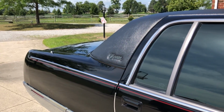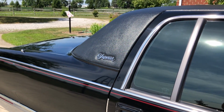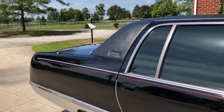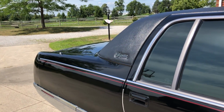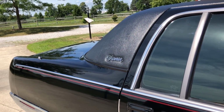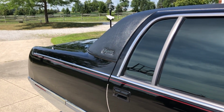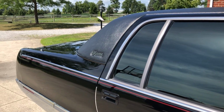Now, as you can see, it says Superior on the vinyl top there, and that's the company that, of course, stretched this car. But normally there would be a Cadillac logo there on the vinyl top, but Superior put their logo there just so people could see what it was. And if you want to learn more about Superior, please check out my Cadillac Fleetwood Limited video, and that has a little section where I talk about the history of the company and how they build their cars.